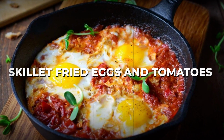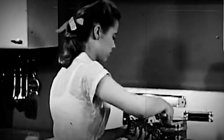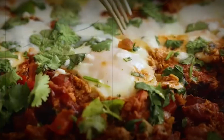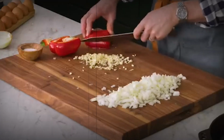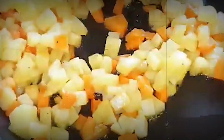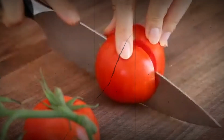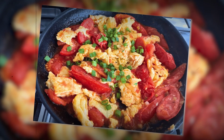Skillet fried eggs and tomatoes. In Depression-era kitchens, breakfast was often a lesson in simplicity and making the most of what was on hand. Skillet fried eggs and tomatoes perfectly captured this spirit, a dish that combined inexpensive, readily available ingredients into a satisfying, flavorful meal. Eggs provided precious protein, while tomatoes added juiciness and a touch of acidity that brightened the plate without adding cost.